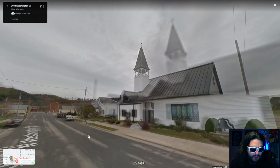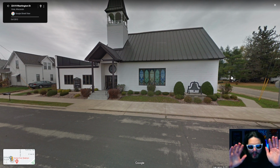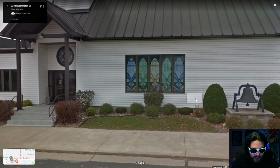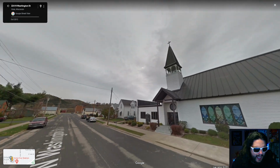I wanted to check out this church because I was curious if that steeple that we saw at first was the one that went on here. Now, I guess there's no way to prove it, but where else are you going to get a steeple from? I mean, this is a Methodist church. Methodists, y'all guys love your steeples. You can't tell me I'm wrong because I'm not. You guys love your steeples. And I didn't see another steeple in town.